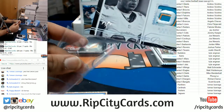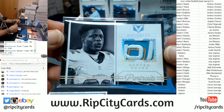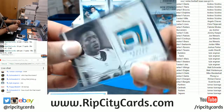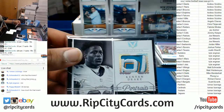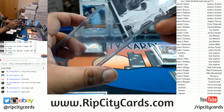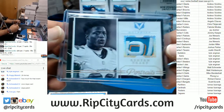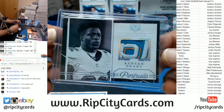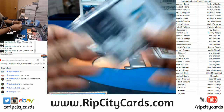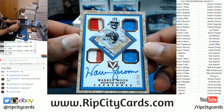Says every Dolphin fan ever. But I'm gonna continue to say it until it happens. That's a nice one. All jokes aside though, he was really balling at the end of the season. Once he got the starting job, dude was balling. And a sick Dolphin patch on there too. There you go. And like I said, Titans gonna be real happy.